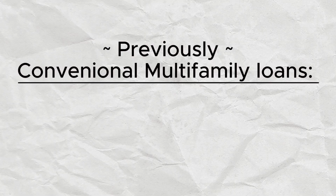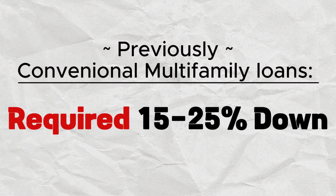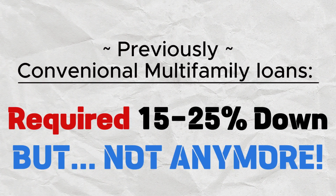Today we're going to be talking about something very important that has been released from Fannie Mae. Fannie Mae is going to start allowing 5% down on multifamily purchases, down from a much larger down payment requirement of 15 to 25%. Those guidelines are going to be releasing here November 18th, and we're going to be explaining all that within this video. So please stand by for more information.